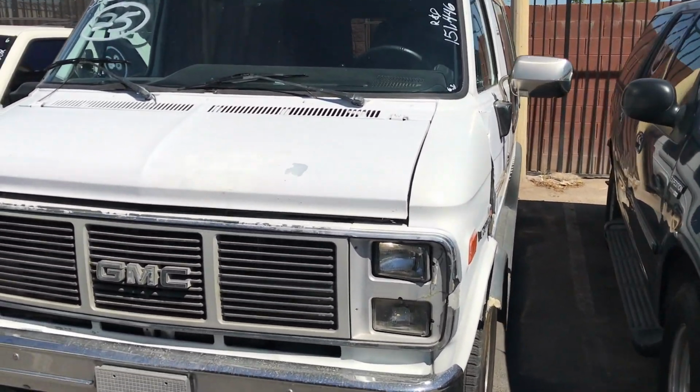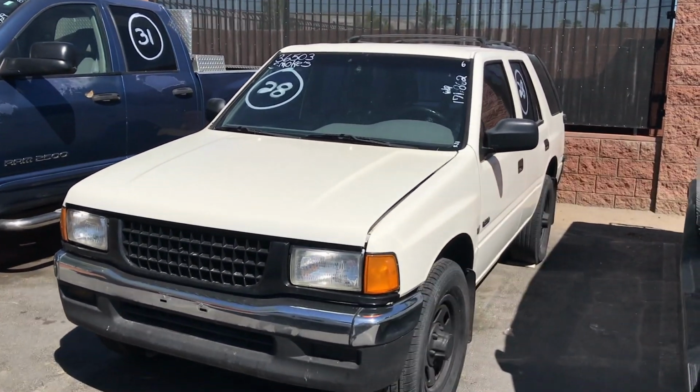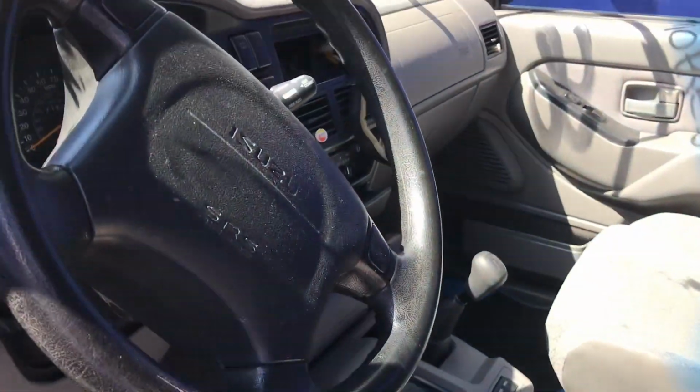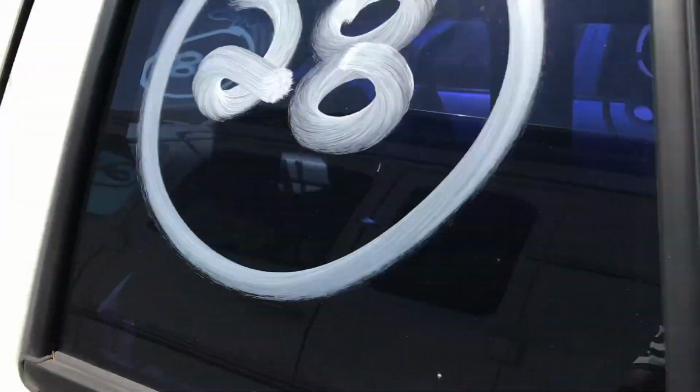A really good looking. We got a 1996 Isuzu Rodeo truck, 171,000 miles, tan in color. Looks fairly decent on the outside. Nothing on the body really stands out just yet. The inside looks and smells really good. This is the 4x4. You're gonna need a new radio, but man, this interior looks really good and really clean in here. For it to be that old, man, that's pretty impressive.